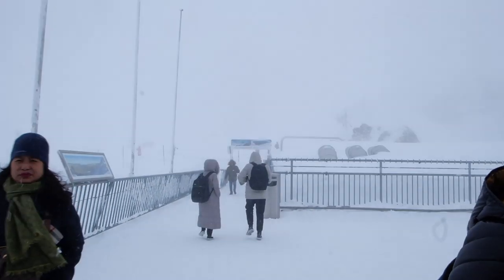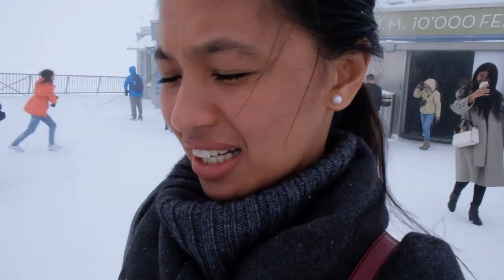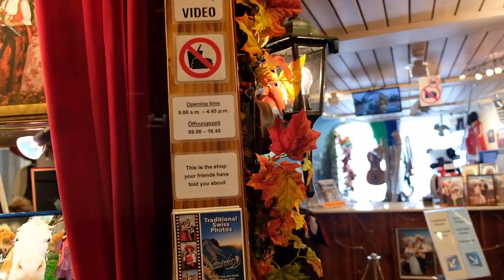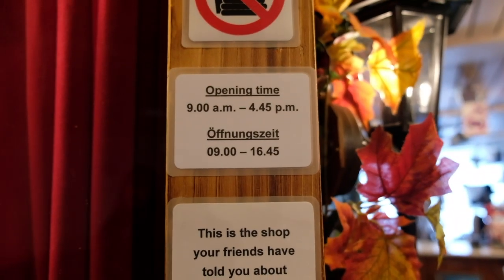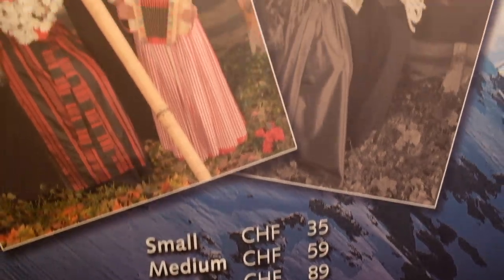Oh my gosh! We're outside. It's cold. Super cold, actually. We're going now. There's 250 steps going to the cliff walk. Panorama. Opening time: 9 a.m. to 4:45 p.m. These are the prices for the photos.